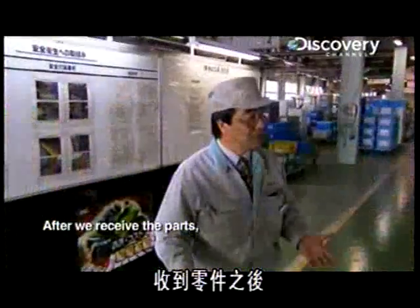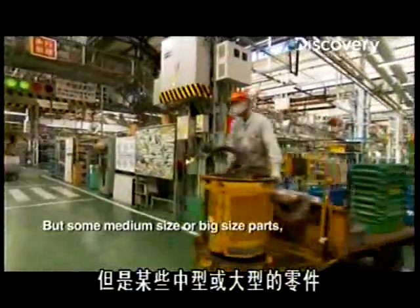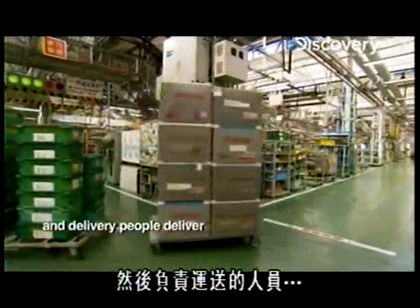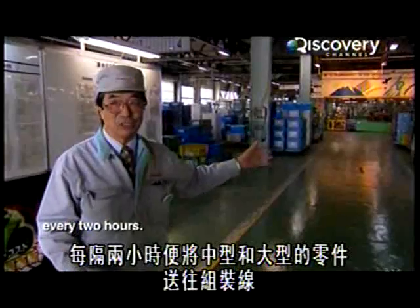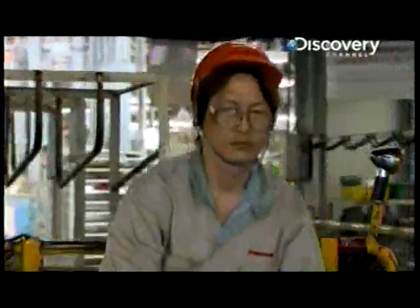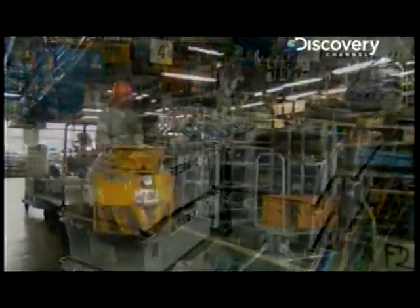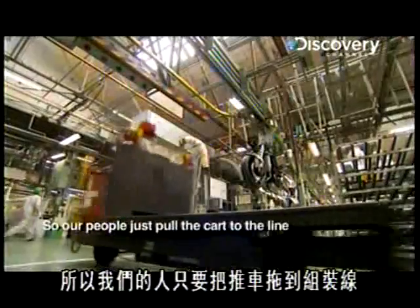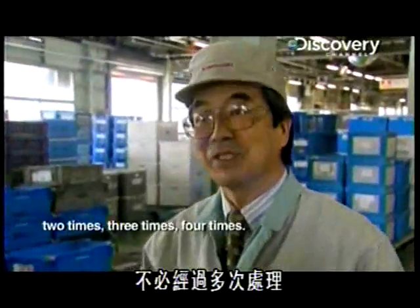After we receive the parts, our people deliver the parts to the assembly line directly. But some medium-sized or big-sized parts, we keep a couple of hours in this area. And delivering people deliver the medium parts and big parts to the line every 2 hours. Smaller parts are placed into computer-coded containers that will arrive at precisely the right place in the factory at precisely the right time. So our people just pull the cart to the line. So it's not necessary to handle them 2 times, 3 times, 4 times.